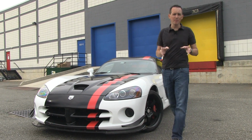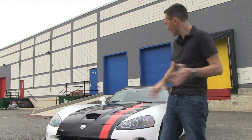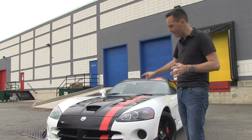So the thing that most notably makes this stand apart from the regular Viper, which is what I liked about this versus the Porsche that still looks sort of like a Porsche, is that this is super outlandish. The road presence is amazing on this car, mainly because of the paint job, the two-tone with the stripe, and then the aero kit.